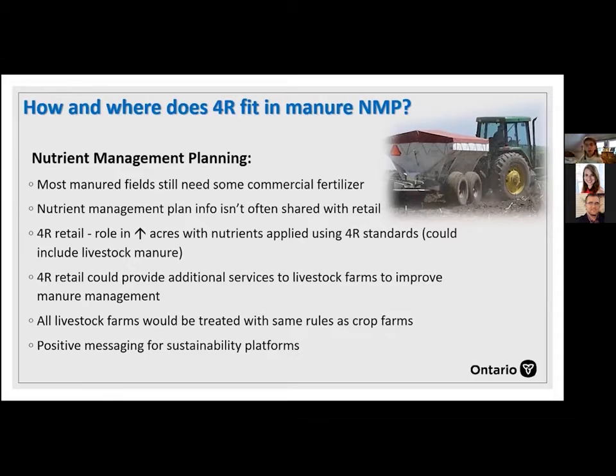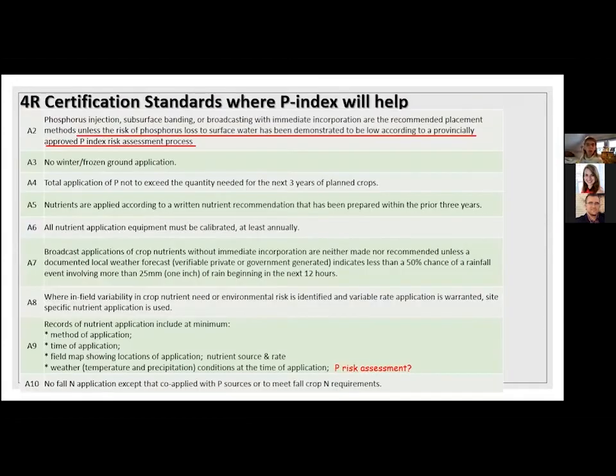And for Ontario, at least, if all farms were under that 4R nutrient management, if all farms were treated the same and had the same rules, I think it would mean better understanding, better idea of what's allowed and what's not allowed, and probably improve the water quality across the province. And it also means positive messaging for sustainability platforms.